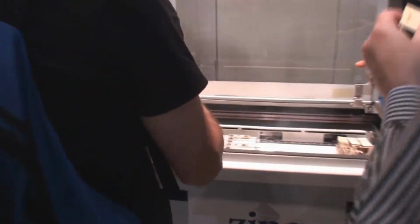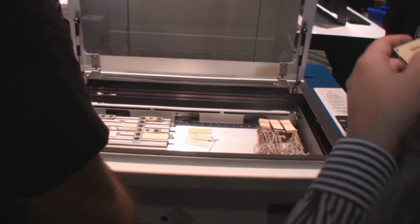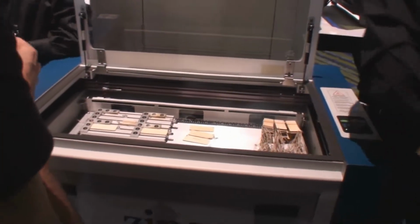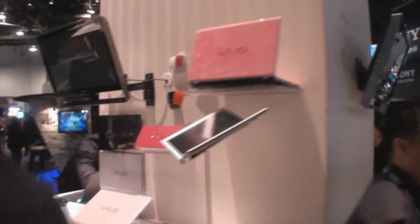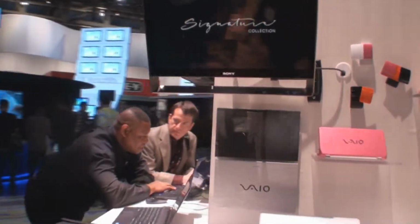And also personalizing a lot of the Vaios. If you order them online, you can get them engraved, you can get custom backs on them, so you can see how that process works at this particular kiosk.